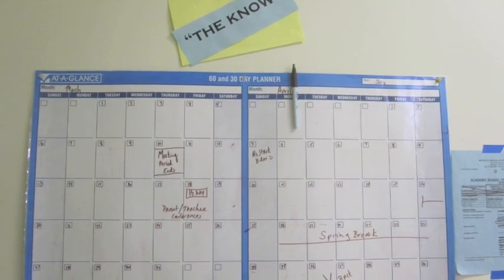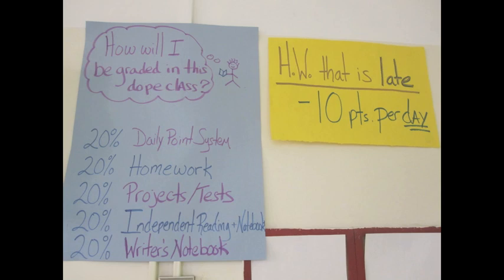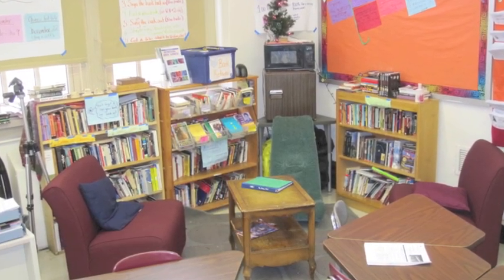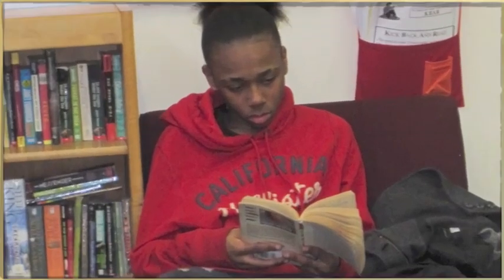In this first forming stage, we agreed on consequences for late homework and our grading policy. We talked about keeping the classroom library tidy and having the students earn the privilege of sitting in the lounge during reading time.